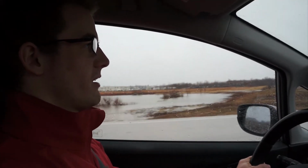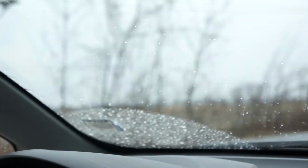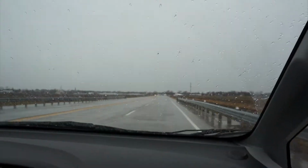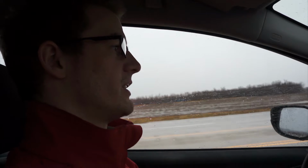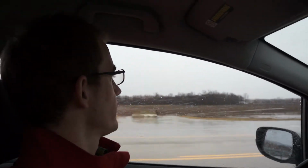I feel like I need to figure something out constantly, because we're driving on a straight road right now, but because it's raining, there's a whole bunch of puddled water and other debris on there. So it's a constant assessment of what's happening.